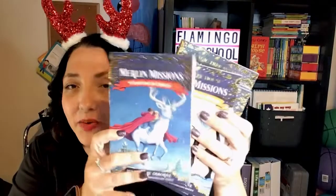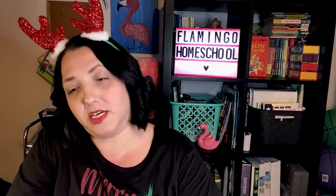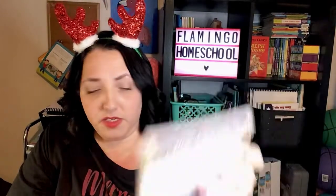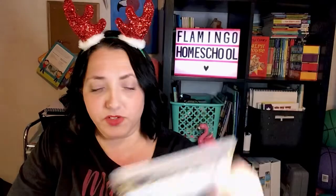Then, of course, we have Merlin's Mission books. Now, I pulled all the ones that are wintry themed because there's quite a few of them. And this one is about Charles Dickens, and it is set at Christmas time. So I pulled Christmas in Camelot, Eve of the Emperor Penguin, A Ghost Tale for Christmas Time, and that's the one about Charles Dickens, A Blizzard on the Blue Moon, and then Winter of the Ice Wizard. So I pulled all of those for us to read throughout.